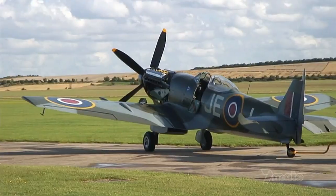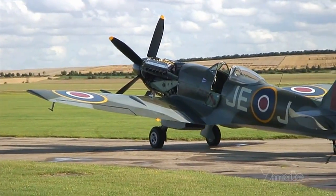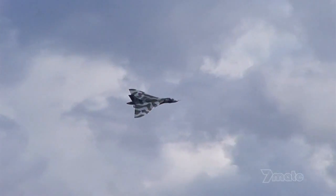For anyone who's seriously interested in the aircraft of the Second World War, Duxford is required viewing. This isn't a place where you've just got a lot of aircraft gathering dust in the hangars. Most of them fly, something which they do on a regular basis.